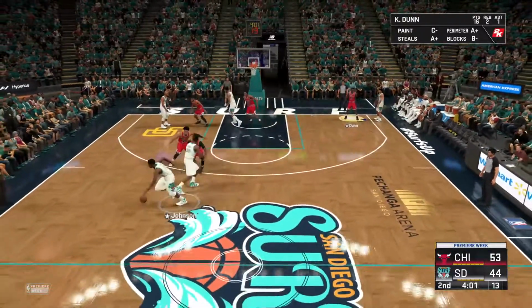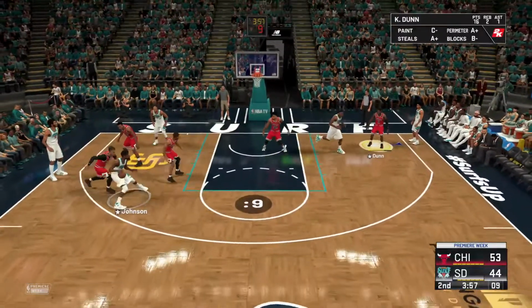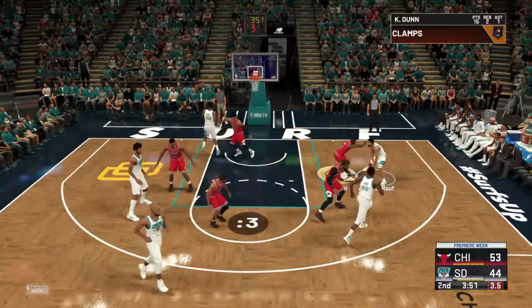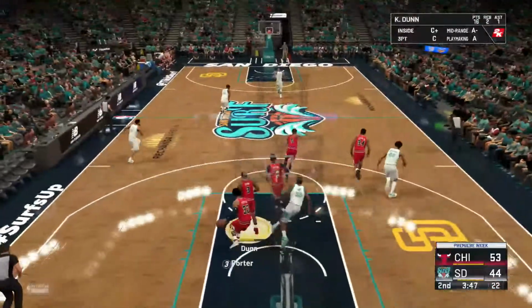See, when I'm playing the computer, they don't play just the first half. They'll play the second half. They'll play the fourth quarter. The wing, Johnson. He has five. Deep into the fourth quarter. Pass to Abdul-Rauf. Over Dunn. It's all in by the Bulls.